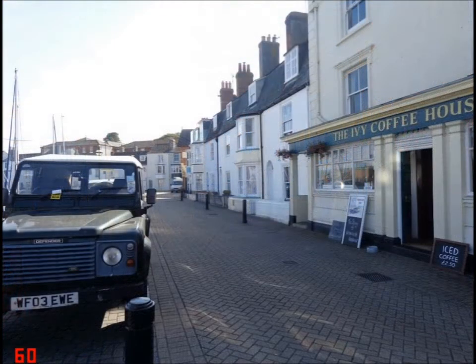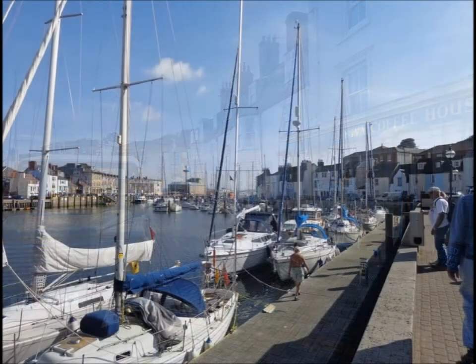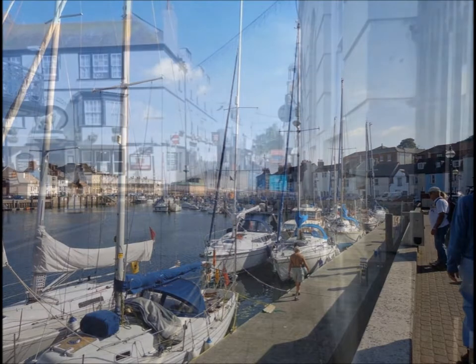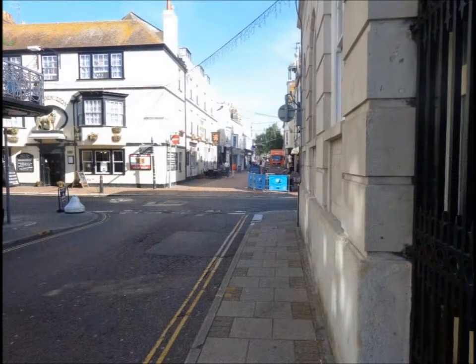This is a quay along a river. I don't know what the river is. A lot of sailing here. This is where they held the 2012 Sailing Olympics. The next day we went to Cove, Ireland.